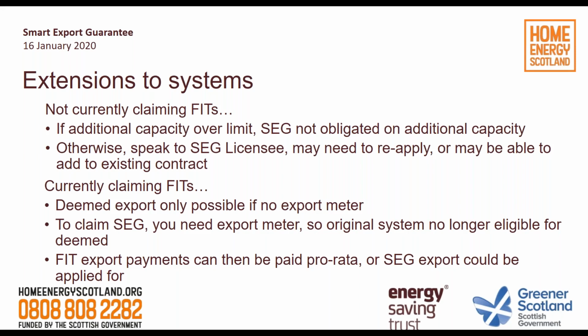If you're currently claiming FITs, though, this is a bit where you might end up having to give up the FITs export section of your payment. Under the FIT scheme, export payments are only deemed if it's not possible to measure your electricity generation with an export meter. In order to apply for the SEG, though, obviously you need a smart export meter that's able to register what you're exporting. So now that you've got this, you can't claim your FITs on deemed export anymore, so that 50% assumed is what you were exporting, no matter how likely that was and how much that compared to reality.